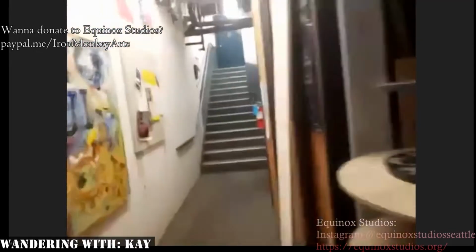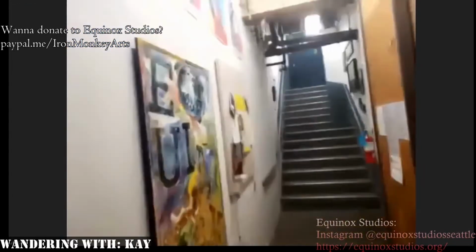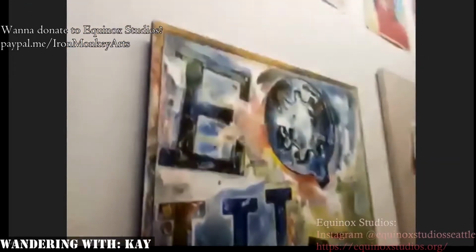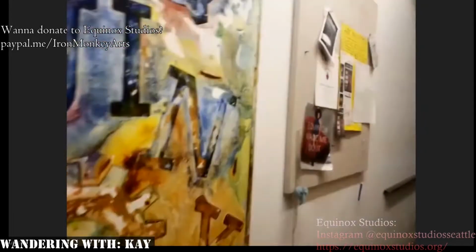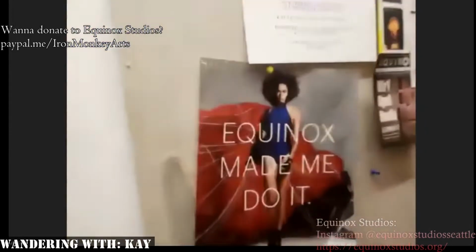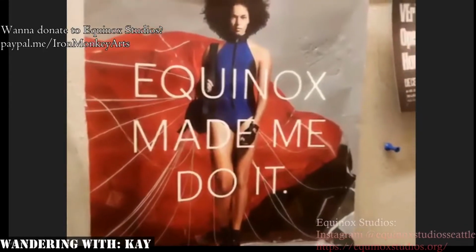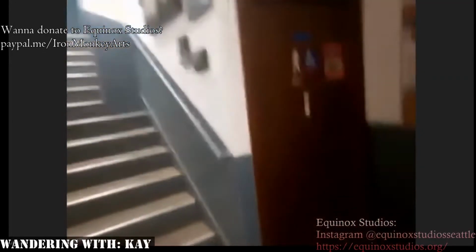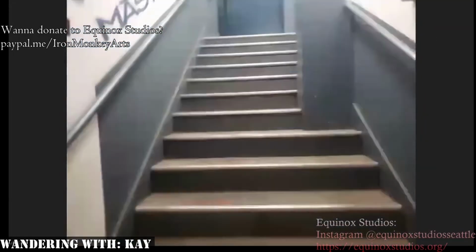All right. Now we're going to head upstairs. And I'm going to see if we can find Sid here. We'll take a look at some of this art on the wall here. Equinox. I love this one. I don't know who put it up here, but I agree that Equinox made me do it. So very true. Bathrooms, very important in case anybody has to go pee. This is where you're going to want to stop.